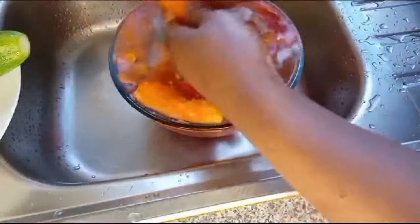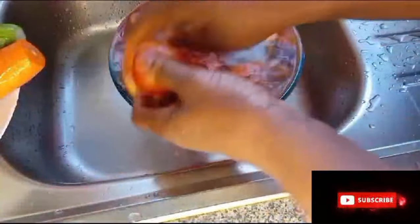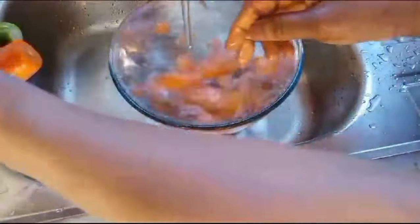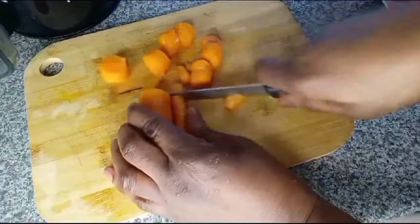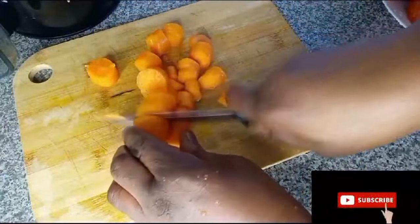Wash it properly. I'll cut it to help the juicer.